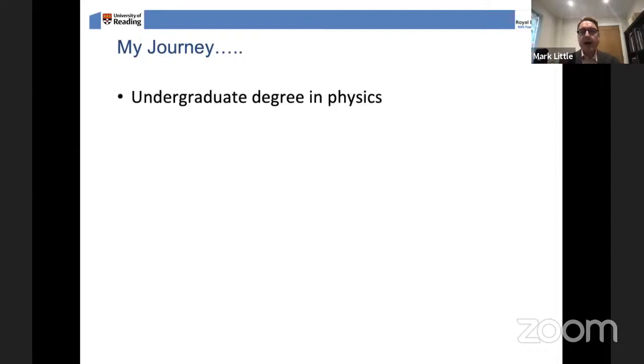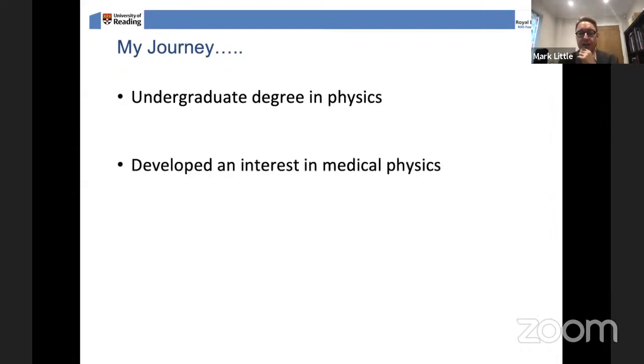So I actually started life as a physicist. I did an undergrad in Nottingham, and at that time I was there with Professor Sir Peter Mansfield, who won the Nobel Prize for MRI. And it was an amazingly fertile time for learning about MR and just seeing the huge acceleration in that technique. So I decided to become a medical physicist.